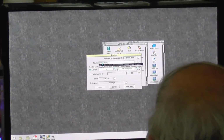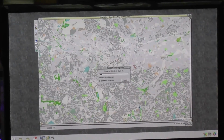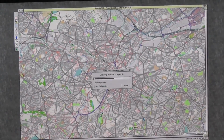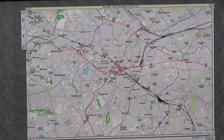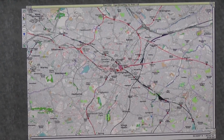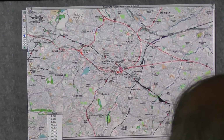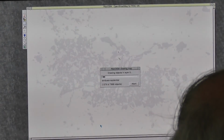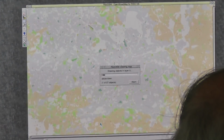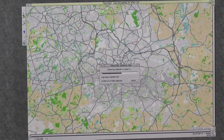Well, we can take one of those. West Midlands. That's pretty good. And if you make the map a larger scale map, it takes considerably longer, as you expect, because it's got to cover a larger area, so it's more complexity. If you zoom in, it's a smaller scale.